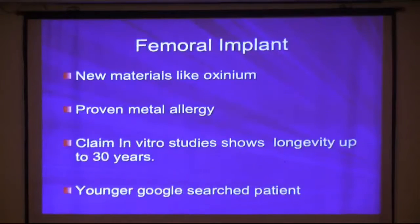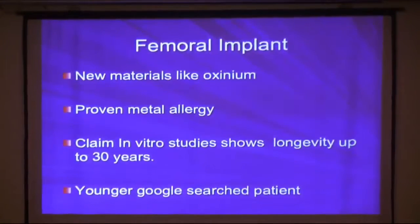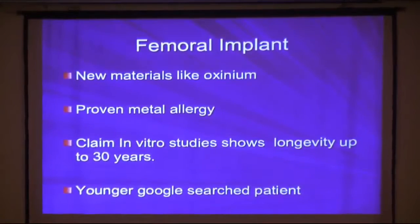In case of certain femoral implants, you would be told that this has oxinium, and generally oxinium or a ceramic in industry is giving good results. It is showing promise as far as the wear is concerned. And in laboratory studies, some of the oxinium implants have shown almost 30 years of follow-up. And I think it is a good implant, especially for those Google-searched young patients who come and tell you, doctor, what about oxinium? We have seen that in the literature it is doing well. So I think it's a good option to use in such patients, especially if they are young.